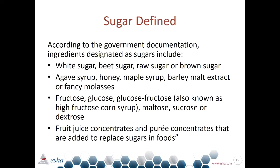Let's talk about what is defined as sugar according to the Canadian regulations. So unlike the US, where the change has been to focus on added sugars specifically, we don't have that nomenclature in regards to the Canadian labels. Here we define sugars first, and then we'll dive into how that reads on the label. Examples of sugars in terms of Canada are white sugar, beet sugar, agave syrup, high fructose corn syrup, and fruit juice concentrates.